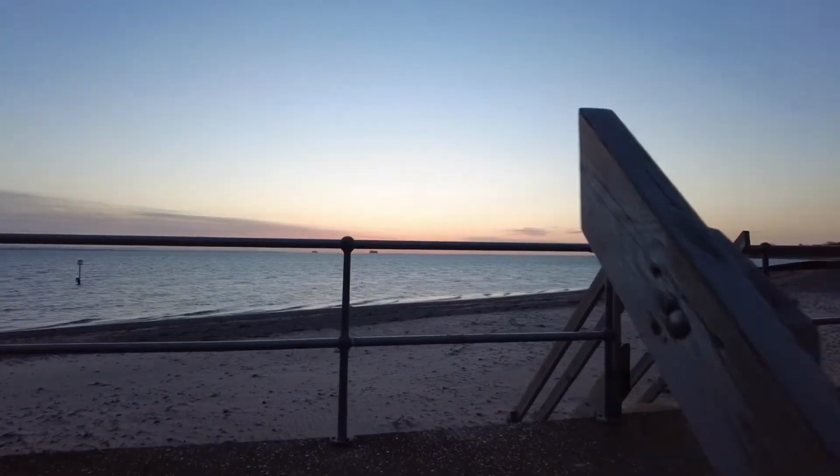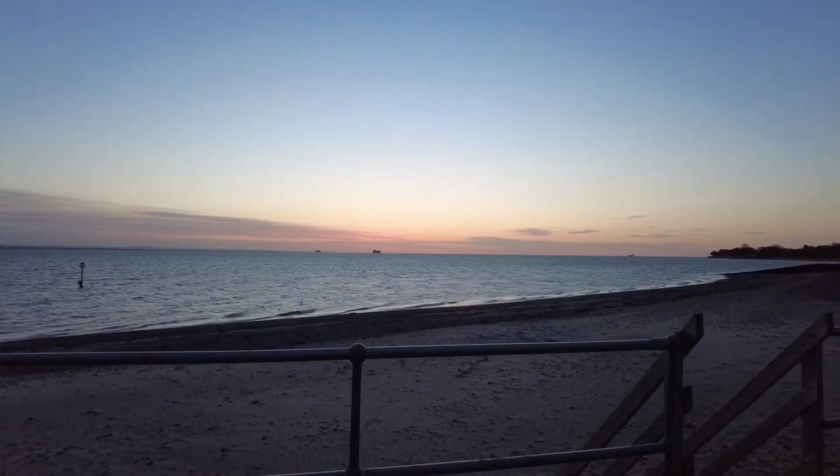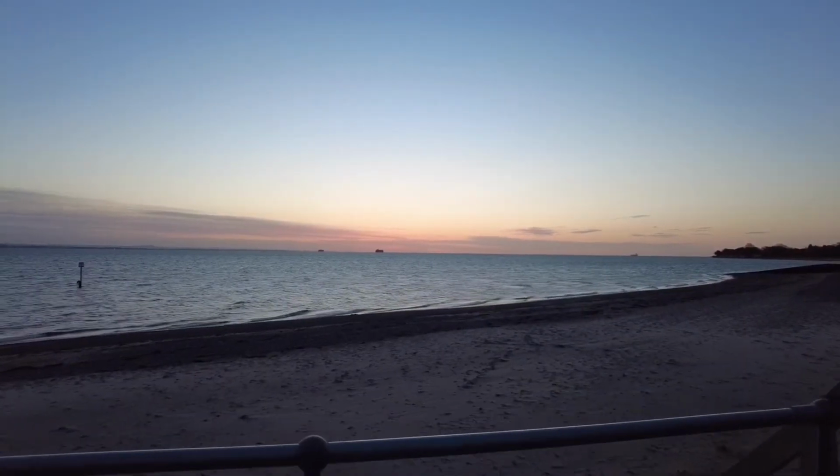Right, so here we go. You can see lovely colours off towards there, the Spitbank Fort.